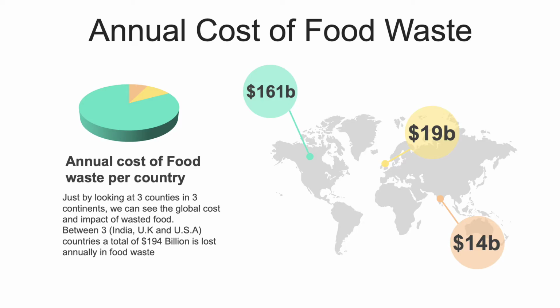Food waste is a global problem. It costs nearly 194 billion amongst three countries when we look at the examples we looked at. These were three countries in three different continents with three different social statuses who were very, very different in how they function and their place within the world. However, we can see the impact of food waste in each of those countries is still significant.